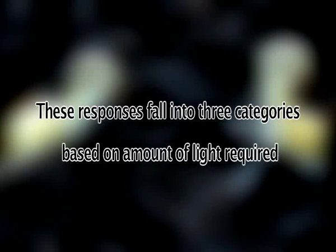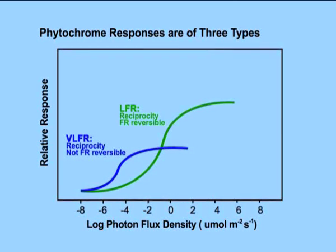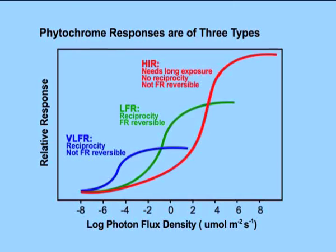Each phytochrome response has a characteristic range of light flux over which the magnitude of response is proportional to the flux. These responses fall into three categories based on the amount of light required. We have three categories, that is very low flux responses, low flux responses and high irradiance responses. First we will discuss very low flux responses.